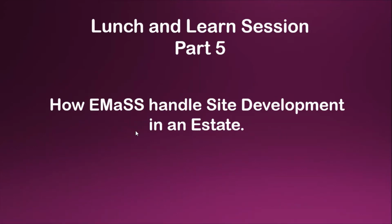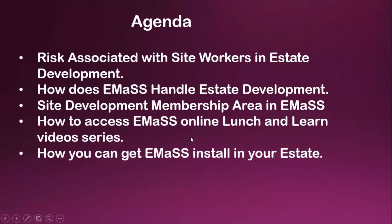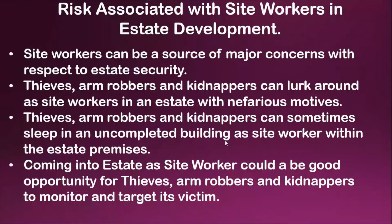Today we shall be looking at how EMaSS handles site development in an estate. The agenda for today will include risks associated with site workers in estate development. How does EMaSS handle estate development? We shall be looking at the site development membership area, how to access the EMaSS online Launch and Learn video series, and finally, how you can get EMaSS installed in your estate.